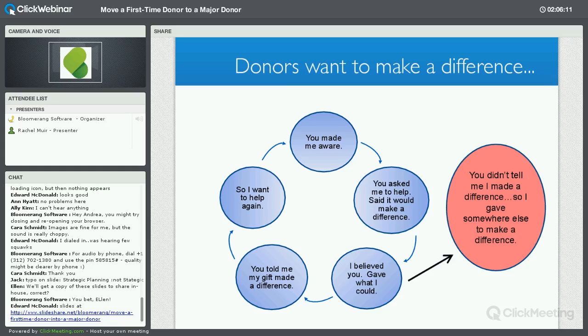But what happens is somewhere in this experience, sometimes donors go awry, things go awry. And the reason why they usually do is because our donors don't know that they made a difference. And that's why they're giving. They want to make a difference. So they're going to go somewhere else to do it. So this is one of the first tools I want to give you guys.